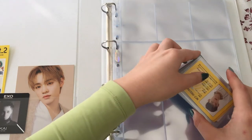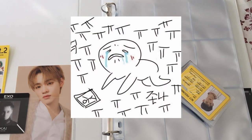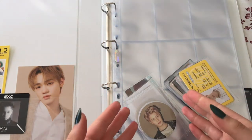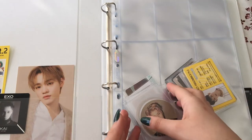I just dropped the pieces. I cannot believe this happened. Oh my gosh, okay, freak out. Wait, I'll come back. Oh no. Oh my gosh, no, no, no. Damn, I hope none of the pieces went missing. Let's see. Oh my gosh.